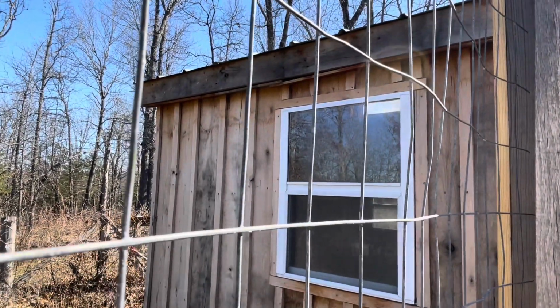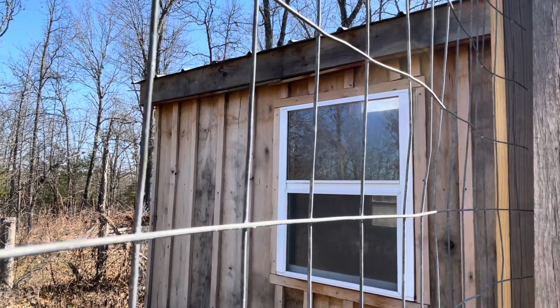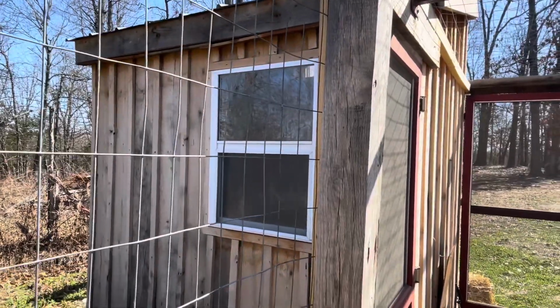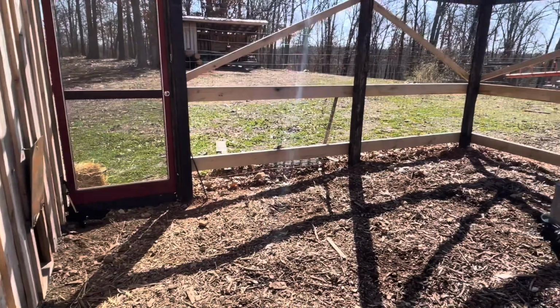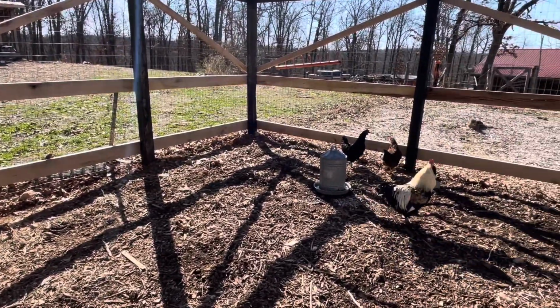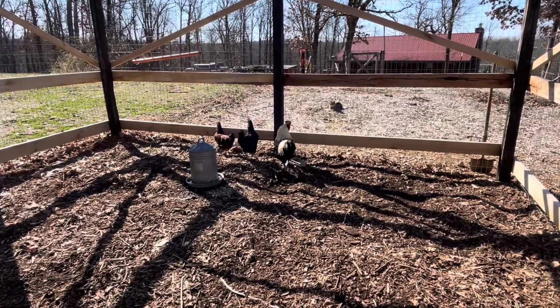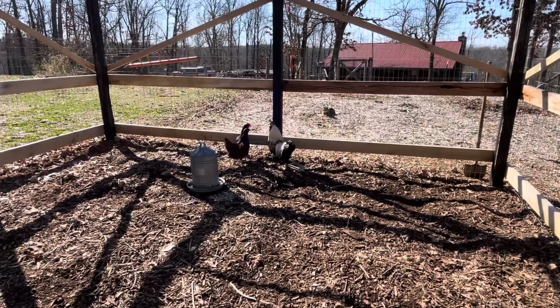He didn't hurt any of the chickens, but I couldn't believe the coon would climb that and then get in a 3-inch little gap and then climb over and chew its way down through the ceiling. I was pretty upset with myself for not doing a little better job there. You really have to kind of build your coop like a fortress to keep the animals out.